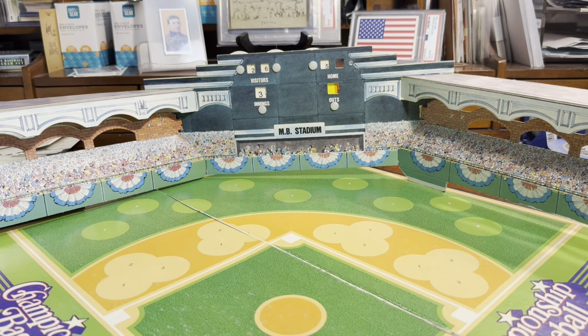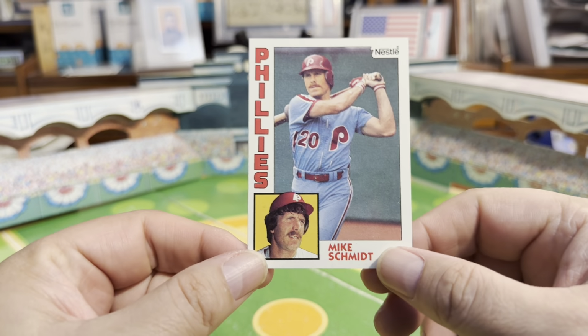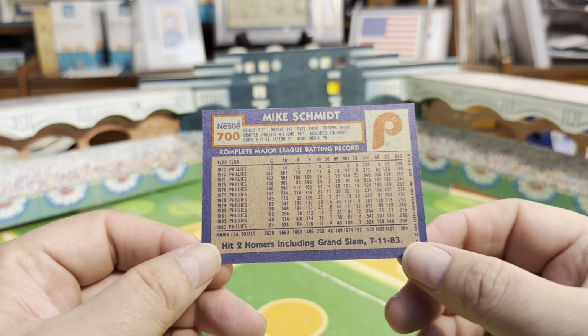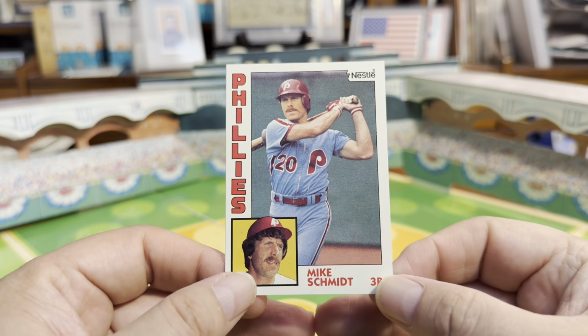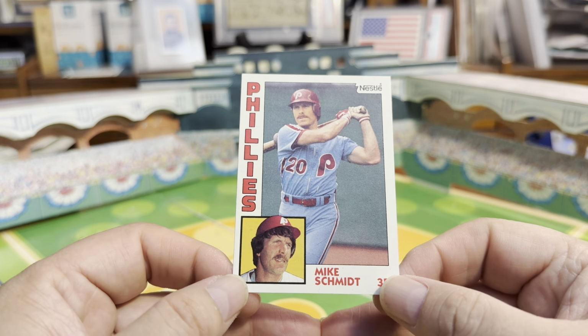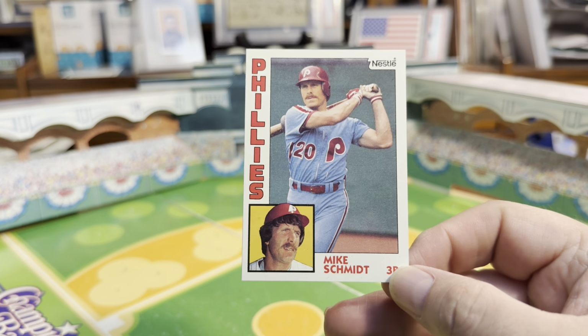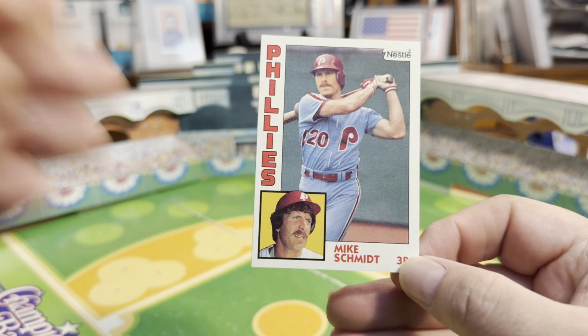Today's random Mike Schmidt item of the day from 1984, Topps Nestle release. Now, I had pondered for a while, how were these cards released? In other words, were they pack issued? Were they issued as a full set? How did one acquire the Nestle cards? Turns out it was only through mail-in. You could obtain the right amount of packages and send in a request with a stamp and a certain couple of bucks.